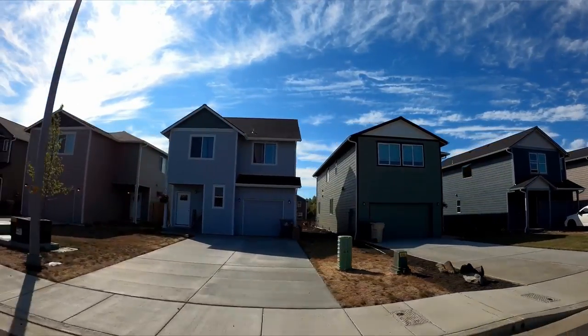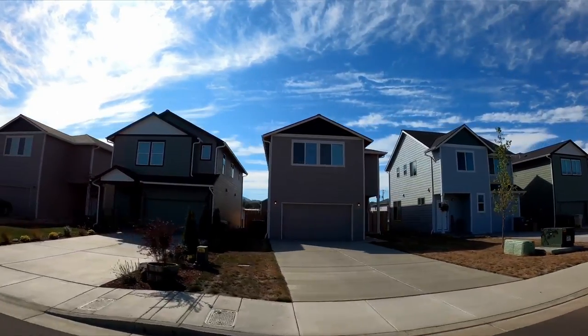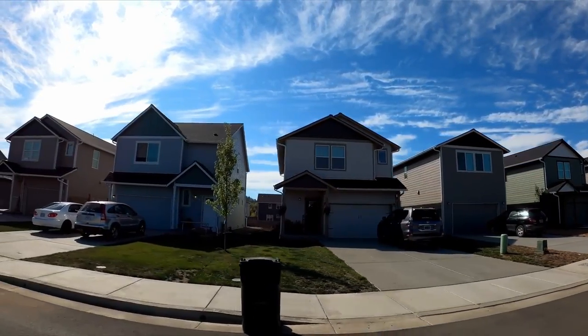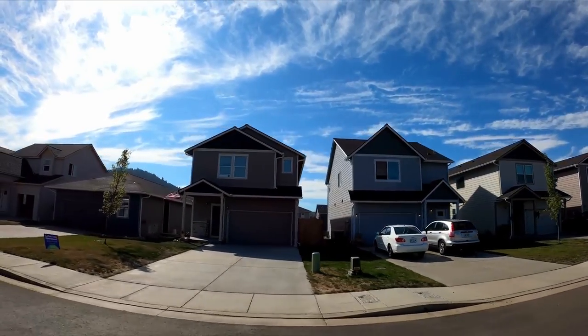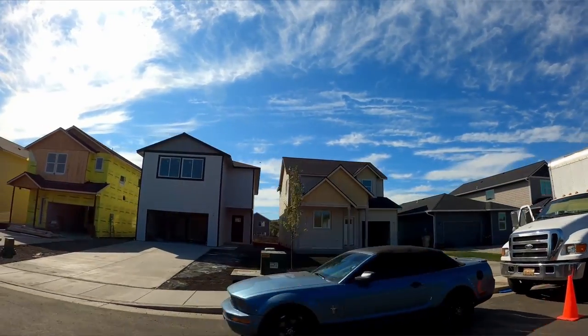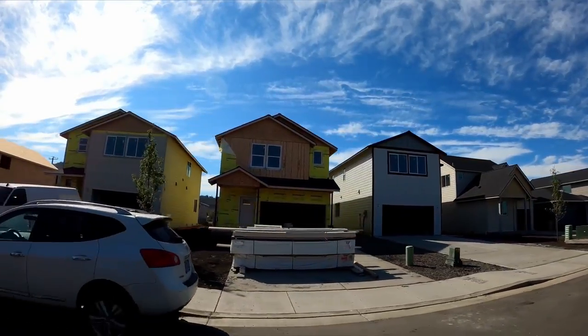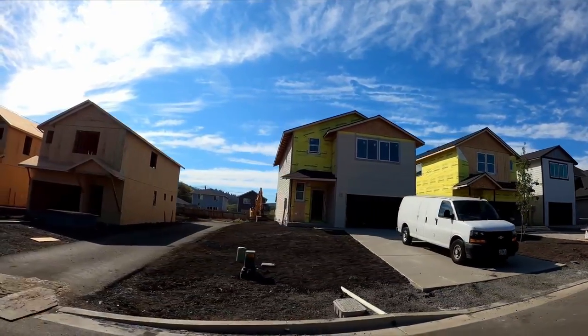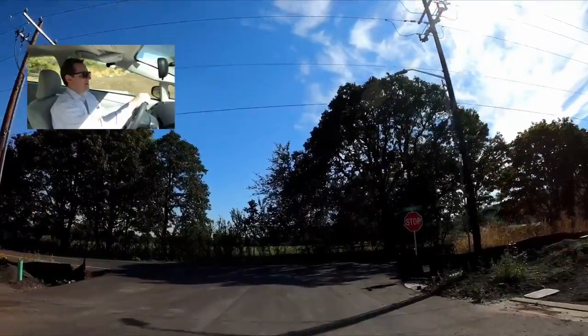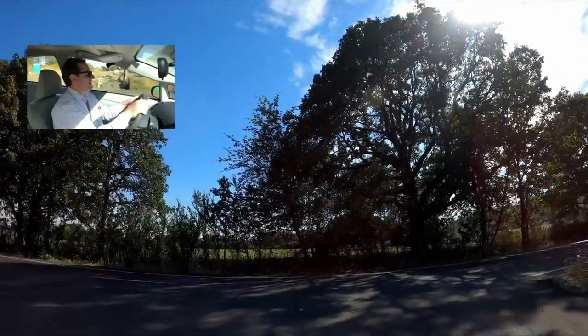What you get here are what you'd expect. Open concept floor plans with really nice kitchens, quartz or granite countertops, painted or stained cabinets, recessed lighting, true owner's suite bedrooms, lots of storage. Those check boxes that you would expect with new construction are what you're getting on all of these. Very livable floor plans.